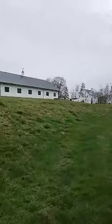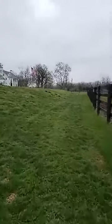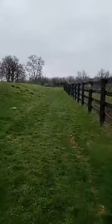And none of this was here when we bought the farm. It was like an old bank barn. It used to be a cattle farm at one point. So this is all completely new since we got here. So it was quite a lot of money and time.